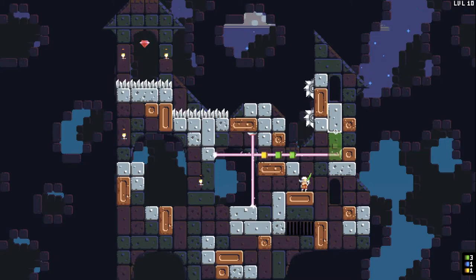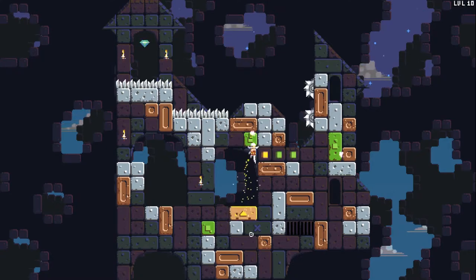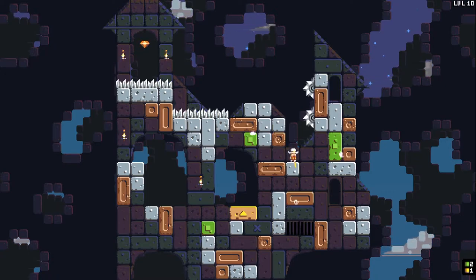I could block this off here, which seems like a good idea. So let's do that. Now for this one. Okay, I do have blue, so I can use blue to go down here. Lock that off like that. Okay, I'm gonna use my remaining one to do this. Bounce pad. And I still need to get all the way over there. This needs to be bounced.